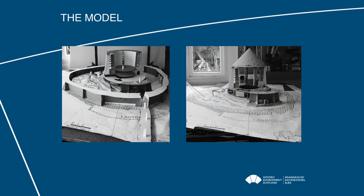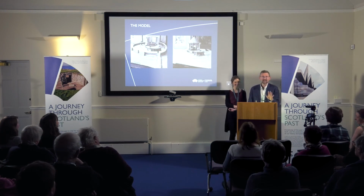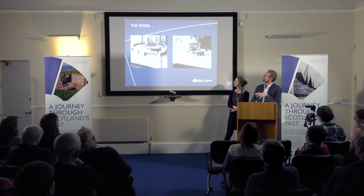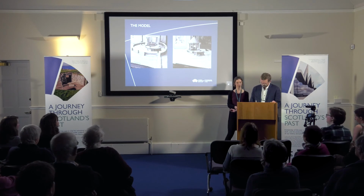His model of Clickhimin Broch is here. You may have seen it next door. You can have a look at it afterwards. We rescued it from the fate that befalls most of David's models, which is the conservation nightmare of his compost bin. He uses the model to identify the best angles within our brief. So we wanted to relate to where our panel will be, and to get the whole structure fixed in his head. You'll notice the first structure here, of course, has got a conical roof.